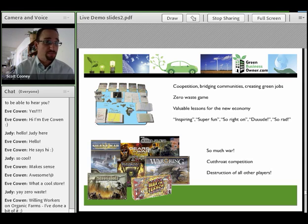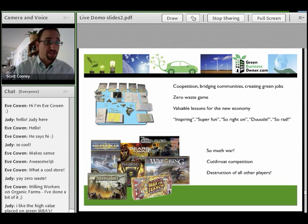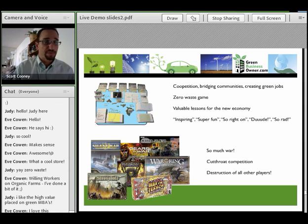it bridges communities, it creates green jobs. We're producing this as a zero-waste game, so we are working towards having a game that, if you don't like it, you can chuck it in your compost bin and it'll turn into soil. We hope that will never happen, but that's what we're shooting for. We're looking at valuable lessons for the new economy, for students, for people seeking jobs, for people wanting to get into the green economy and do some good with their careers.